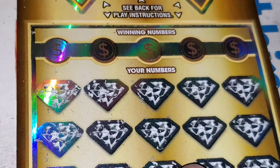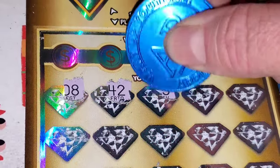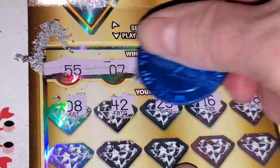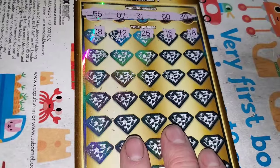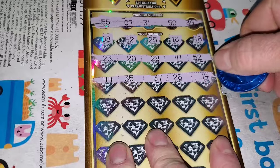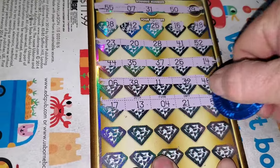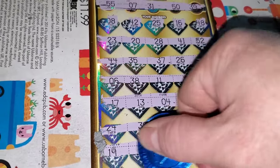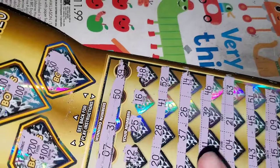All right, let's see if we can get some top row love, baby. Maybe a top row multiplier. I don't get to play this ticket very often. It's kind of hard to find over here. Okay, no symbols. Eh, I don't like the one-offs. 7, 31, 39. 50, 55. Last two rows. Pesky number one. Well, by the way, that was ticket 17, if I failed to mention.